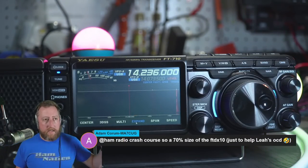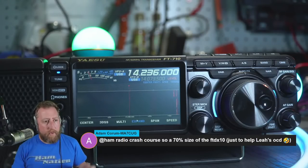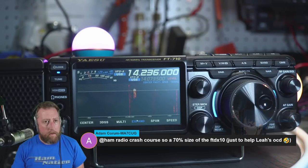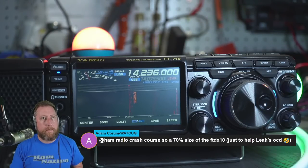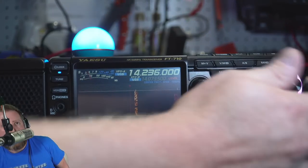And now DNR is the last thing we're going to play around with. We'll end up using that more on the net, so stay tuned for that. We're going to end up using the DNR probably a lot, but basically that's the digital noise reduction. We'll play around with it a little bit before we go over there.